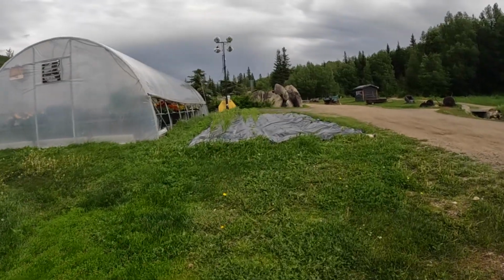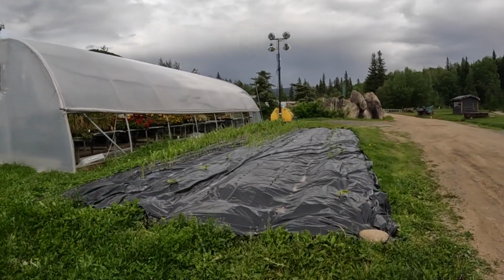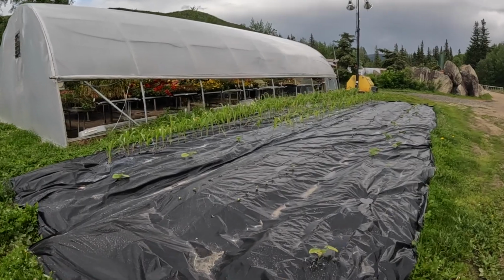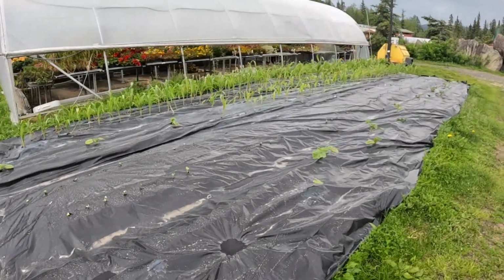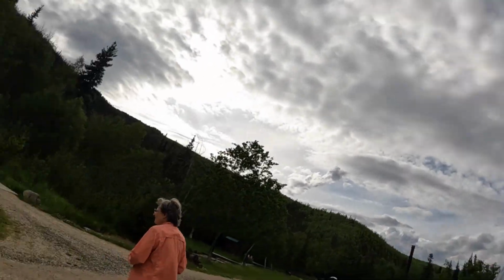What do we got here? Onions? No. Corn. Squash or cucumbers? Beans are coming up. Cucumbers, I'd say. We heard from the Harley guy at the last campground that this place has a pretty fancy restaurant. I think they grow all their own stuff. They got a huge greenhouse. Not just this one. This is just the flower greenhouse, looks like. The water's pretty sulfury smelling.